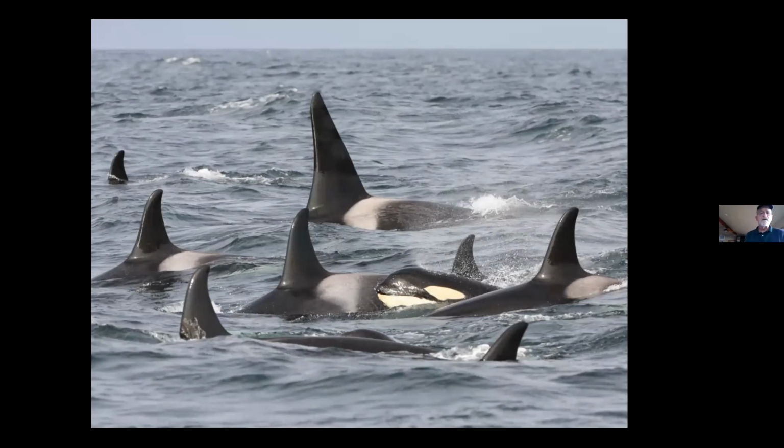So when I first started looking at killer whales, and we saw groups like this swimming around, it was always assumed that that big male was there with his harem. Those were as many females as he could corral up, and those were all his offspring. But now we know it's quite different. He's actually a mama's boy. He spends his whole life traveling around with his mothers and sisters.